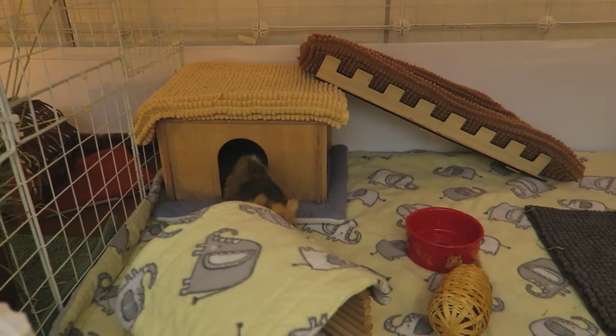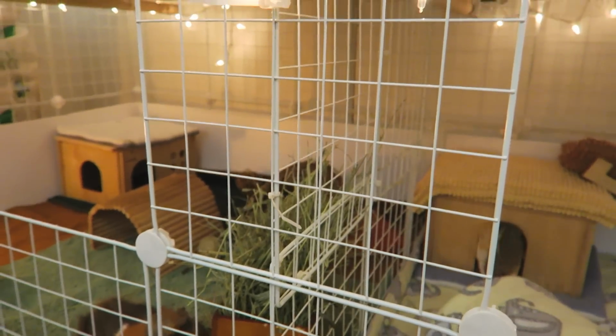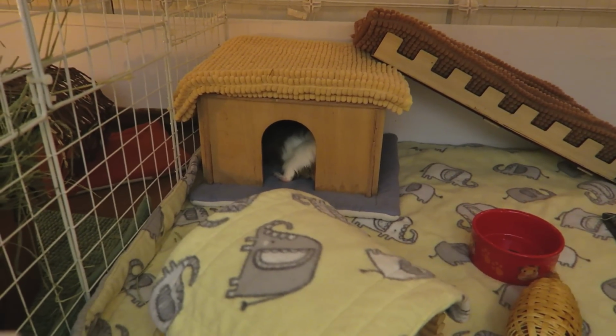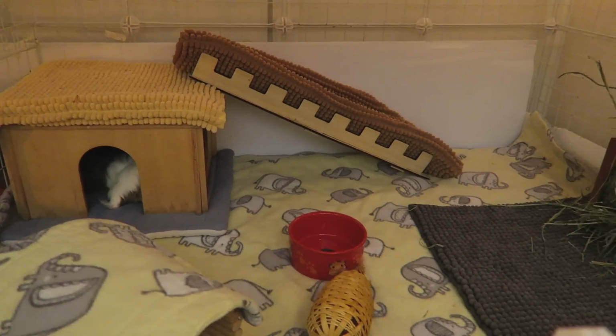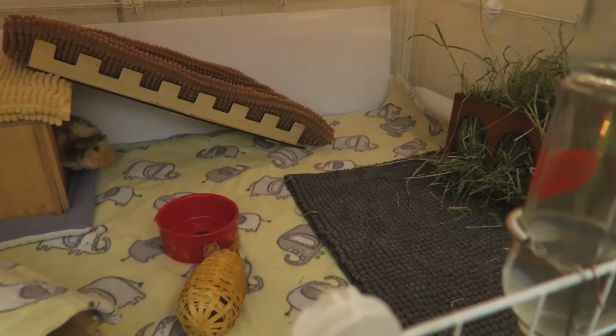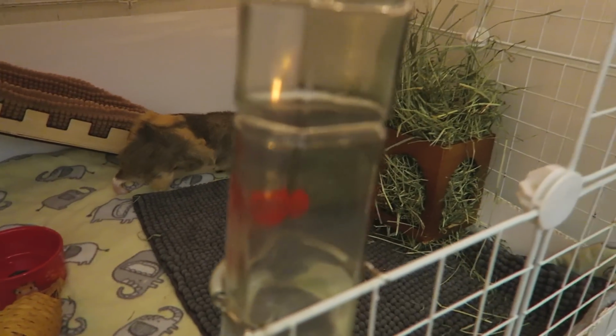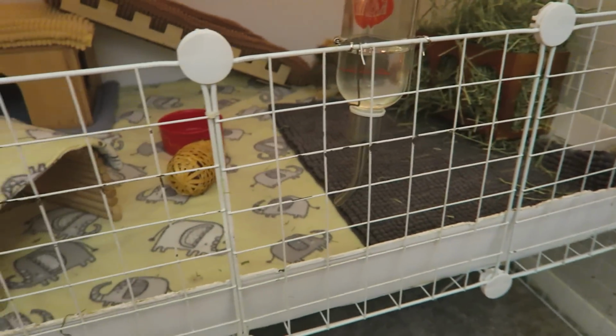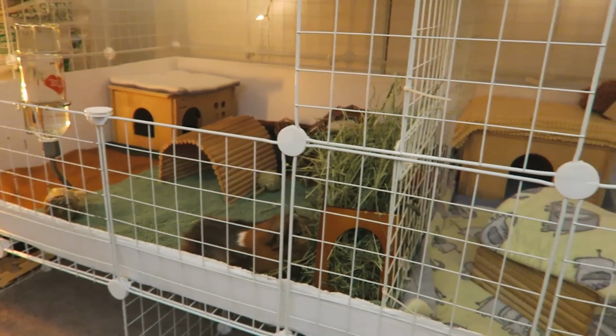But here is Winston's cage right here. They're still living in the same size cage, 3x3.5, plenty big for them. Oh, he just laid down right there to take a nap. So cute. He's got his wooden house with his bridge, which has a bath mat on top to make it super cozy. His pellet dish, a toy, hay rack, water bottle. I actually have to refill that very soon. And pig mat underneath the hay rack. So those are the boys' cages down below.